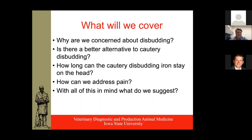So to start with, here's the agenda. The first part, we'll talk about why we would be concerned about disbudding. Some of that answer is intuitive, although we know from our benchmarking studies that it's not all intuitive. Then we'll talk about whether there is a better alternative to cautery disbudding, so what options we could potentially consider. We'll talk about how long a cautery disbudding iron can be on the head. That's an area where we've had questions for a long time, and we're starting to get some data, albeit very expensive data to get. And so we'll present that.